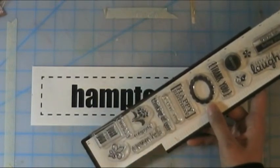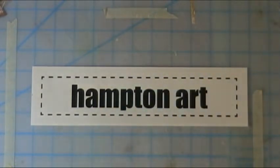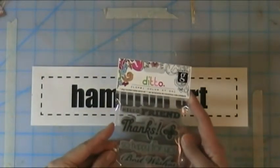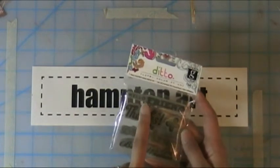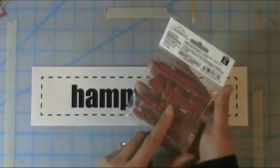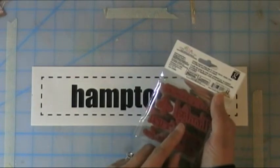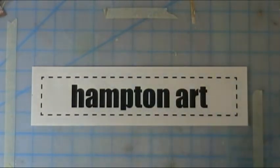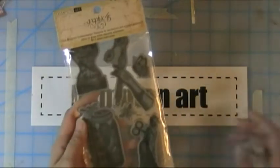But you see that little flower? That's a nice graphic little flower. And this is something, they also produce Ditto. And I love the fonts that they choose for their sentiment stamps. They're really funky. And I've used them for a couple years now. So they produce Ditto. So it's just such a find.